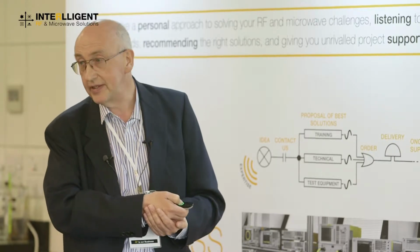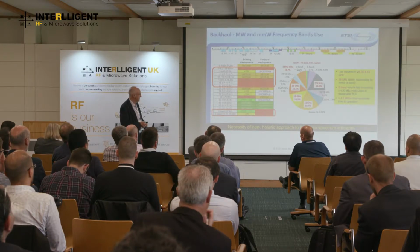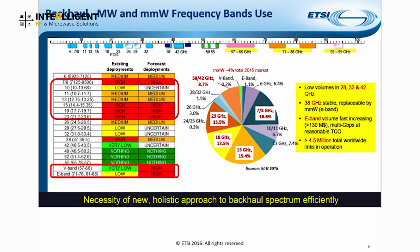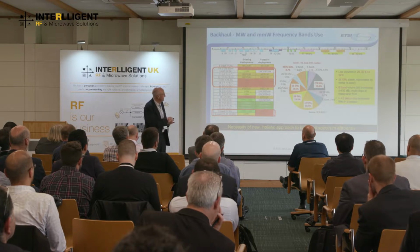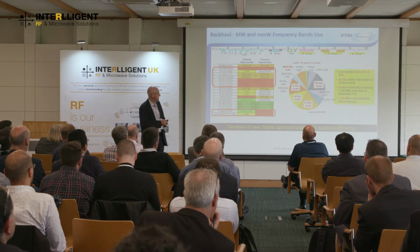Not so much V-band, because V-band is a bit of a free-for-all at the moment. The licensing situation is quite complicated. You'll hear it said that V-band is license-free, but that's not quite true. It's license-free in America and Canada and parts of South America. Most of Europe, the whole of the band isn't license-free. It's used for other things. And certain countries like Russia, it's fully licensed. So 60 gigs is a bit complicated, and at the moment there's about just 0.2% of links are at 60 gigahertz.